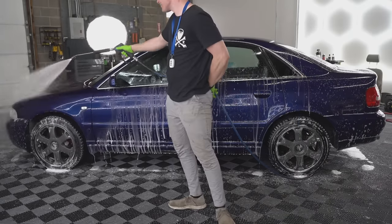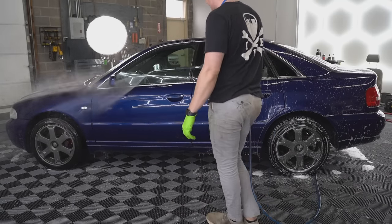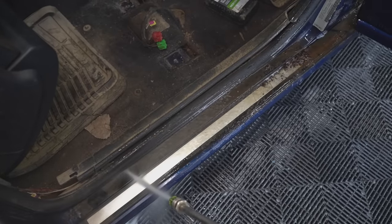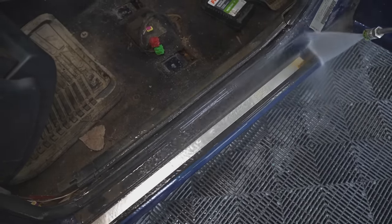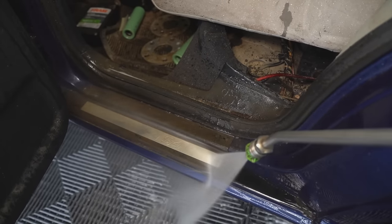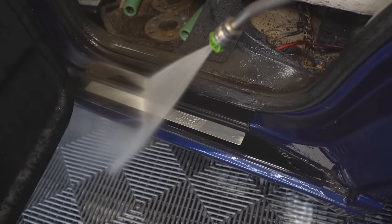As we're rinsing the soap away, look at how beautiful that color of that paint is. What do you think is the best color on a car? And while we have the pressure washer out, we'll go ahead and spray out the door jambs as well. We're gonna try our best not to get too much water inside the car, but again, it doesn't really matter because the inside is trashed anyways, and we're gonna clean it all.